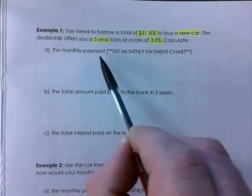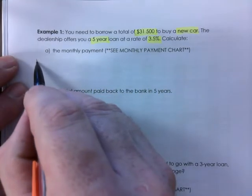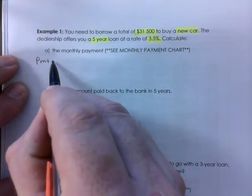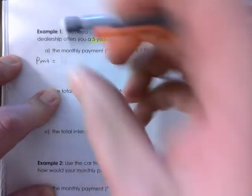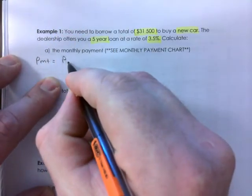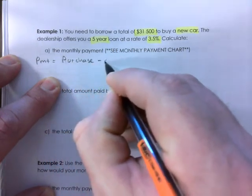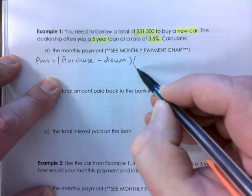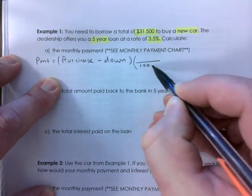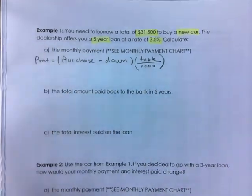Calculate the monthly payment. So you have those formulas there, and I will write them out for now. Payment is equal to purchase minus down, times table rate over 1,000. I'm just going by the table now. Okay.